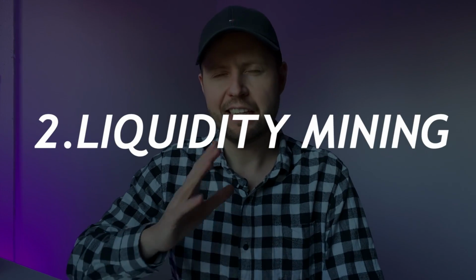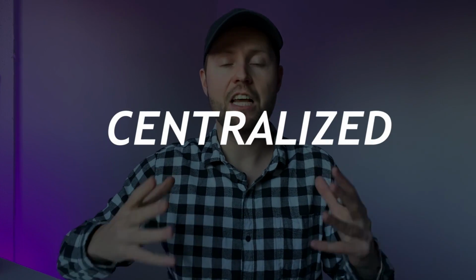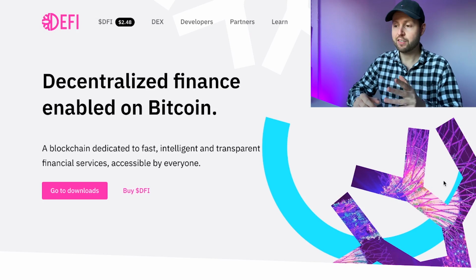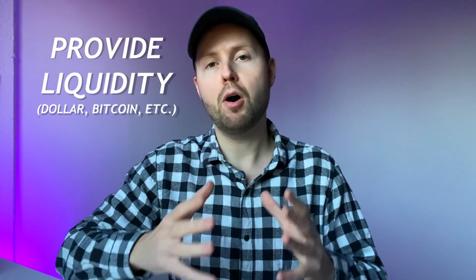Now, the second method which I'm going to try is called liquidity mining, and it works like this. Now, as you know, cryptocurrencies are traded on exchanges like Binance, Coinbase, Kraken. But these exchanges are owned by companies. They are centralized. There's a central entity that controls them. But there are also decentralized exchanges, for example, DeFi chain. So they are not owned by a company, but instead they are open source projects where you and I can participate. Now, one way to do so is to provide liquidity, aka money. You don't pay anything, you just deposit it for a certain amount of time. And if you do that, you get rewarded along the way. And that is basically what liquidity mining is.